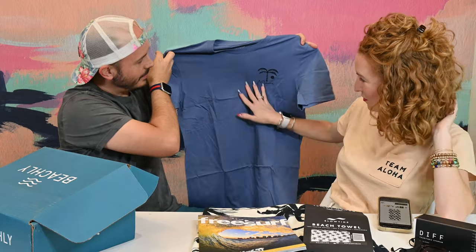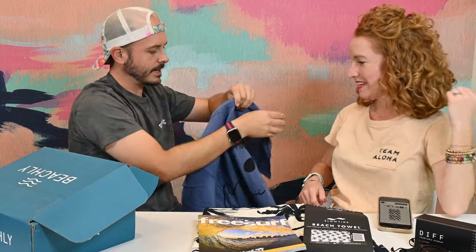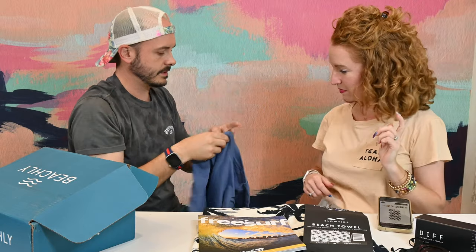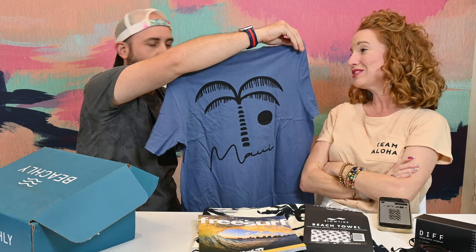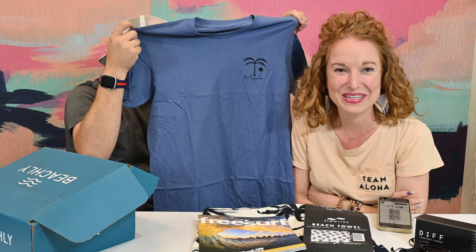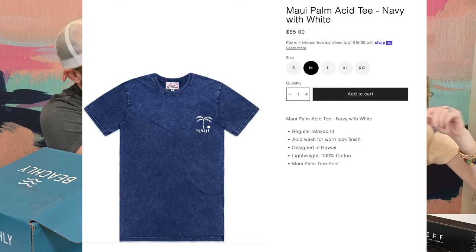It says Maui on the front. Maui on the back. Is that like a brand, isn't it? Wait, who's the brand on that Billy one? Billy Aloha? Is it the same as yours? Well, let me see. I don't know, but it's a Hawaiian brand. Yeah, it's definitely a Hawaiian brand. That's the brand shirt I saw, and I love that shirt. I love the color, that's for sure. He always wears grays, and in the last Beachley box, gray. He had so many gray items in that box. I was like, they built this box for you.